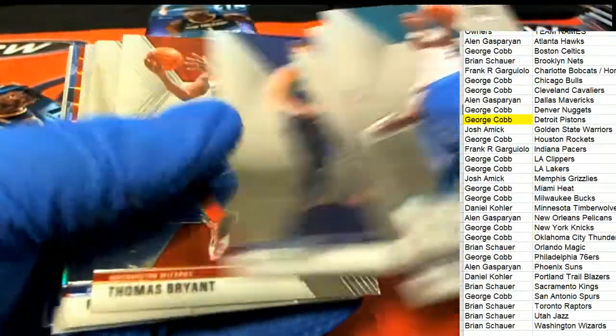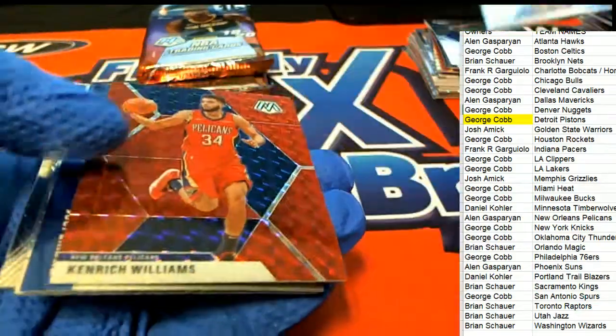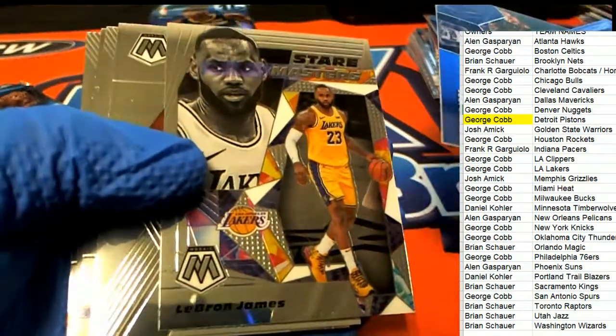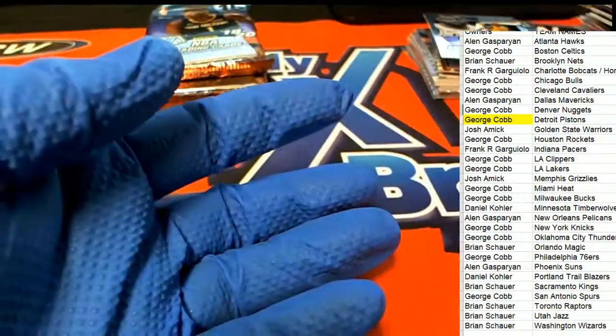There's a Luka. Nice Steph Curry silver. I gotta put a Luka in the top load pile. I just gotta put that in the top load pile. Luka goes in the top load pile. It's a nice LeBron. Jaxson Hayes, James Harden.